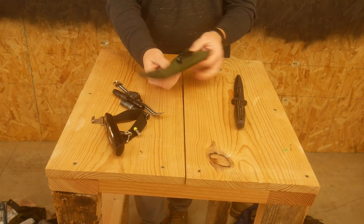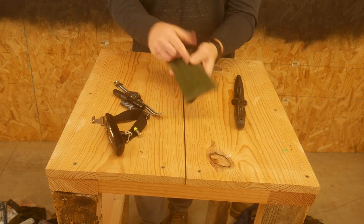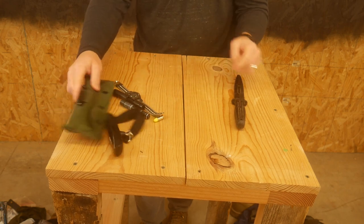Otherwise, having a nice tiny little kit like this that goes in your ruck is usually a good idea. And you don't have to store it in a fancy container. It could just be in a gallon Ziploc bag.